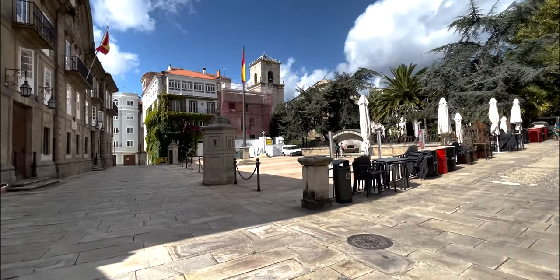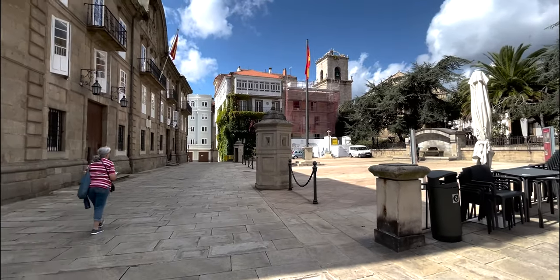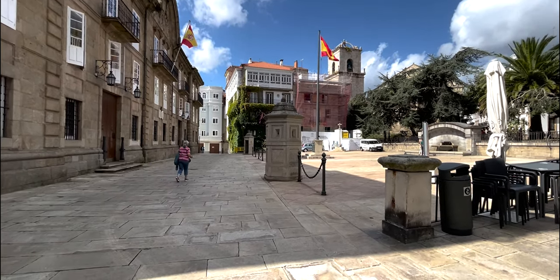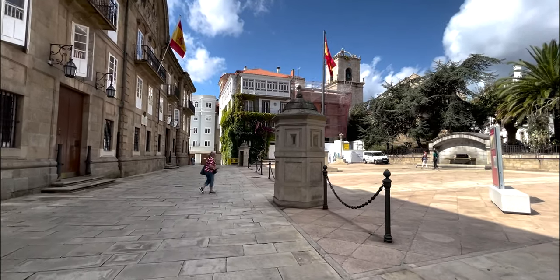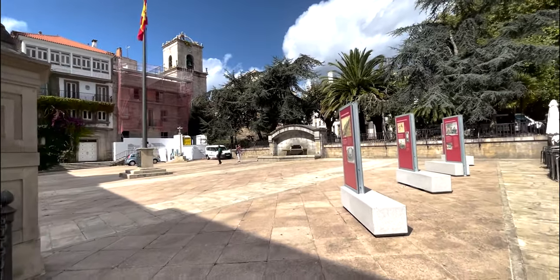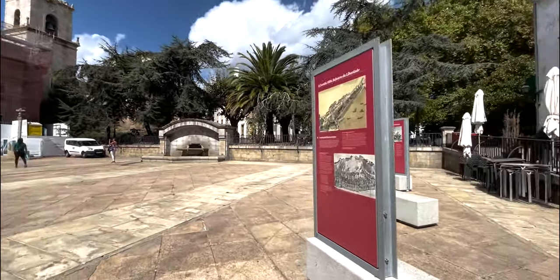Mom, I think we need to go this way. Mom's not listening. Mom forges her own path. She wants to take a picture or something. Oh, look, they have little signs. I wonder if they say anything about what this is. Definitely different when you do things on your own.